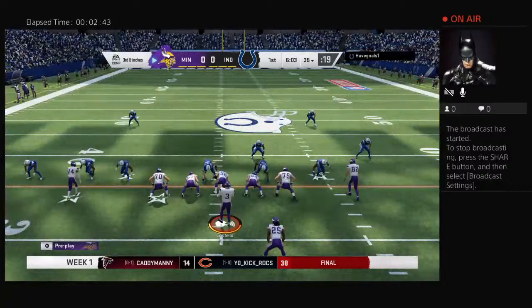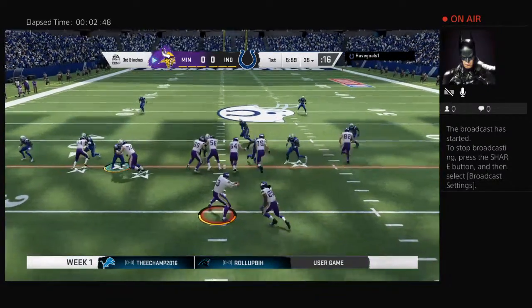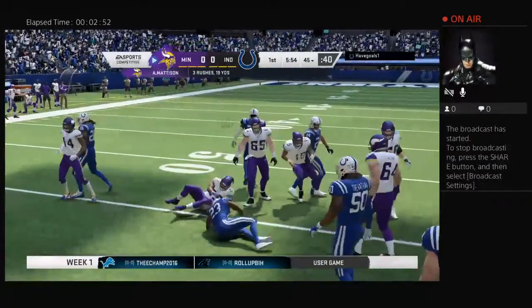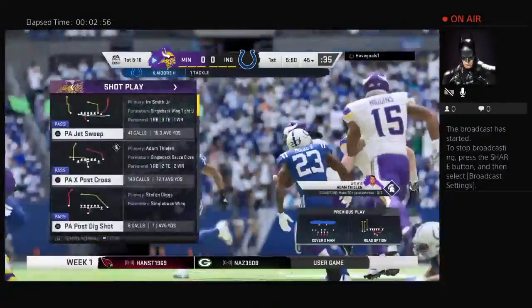An early test for this defense. Here we go on 3rd and inches. They'll try to get it on the ground with Madison. And he'll be tackled right on the chalk of the 45. 10 yards, and it's good for a Viking first down.